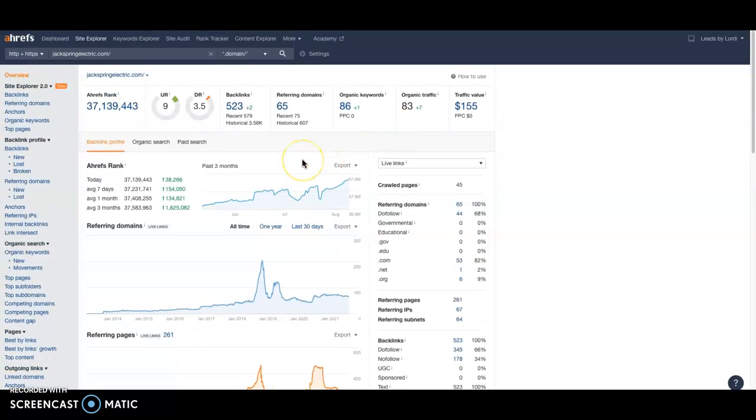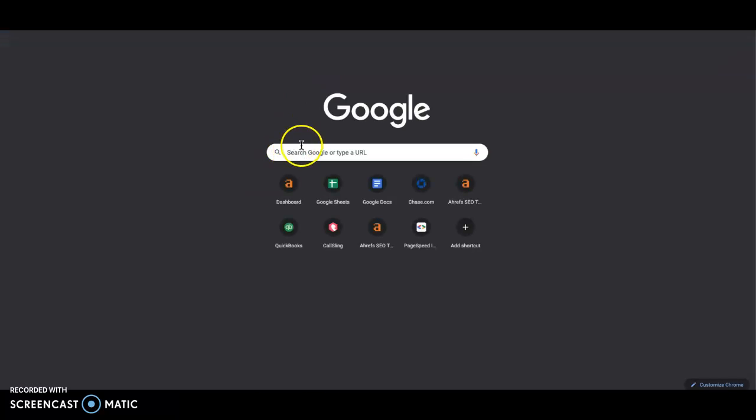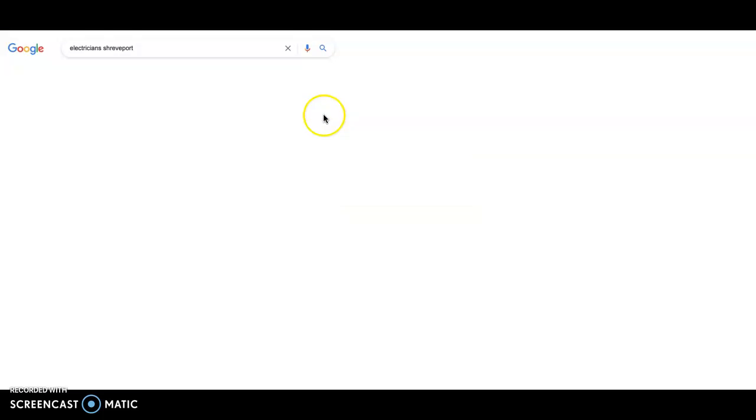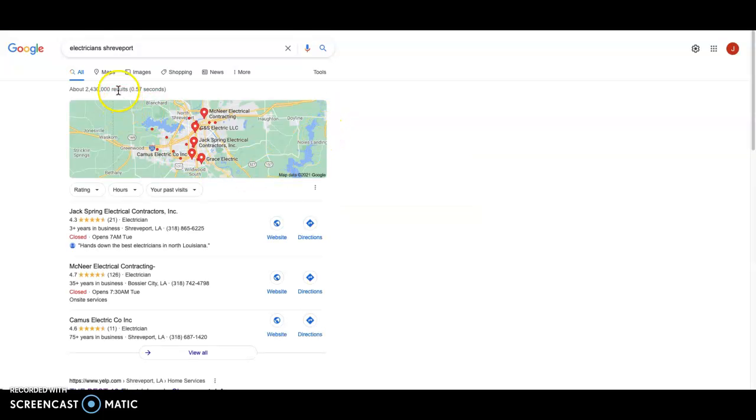So last thing I wanted to talk to you about is something called citations. Now, citations are very important when it comes to people going into Google to search for your service. So as you can see here, we're going to search for electrician Shreveport. First thing that pops up is going to be this thing here called a Google Map Pack. And the way to get into this map pack, as you can already see your name here, is through citations.